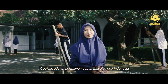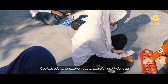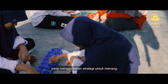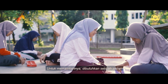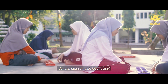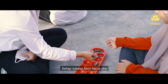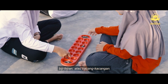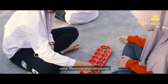3. Congklak. Congklak is the Indonesian version of the Mancala board game. It is usually played with 2 players who use strategy to win the game. To play this game, it needs a board with 2 sets of 7 small holes and 2 bigger holes on each end. Every small hole should be filled by a certain number of small stones, seeds, or beans. A player is allowed to count their stones to plot the game.